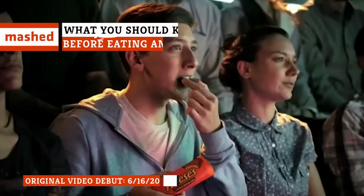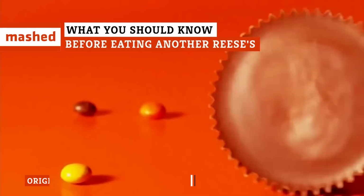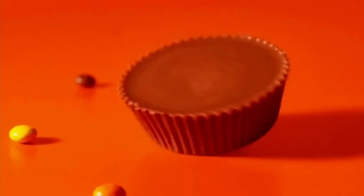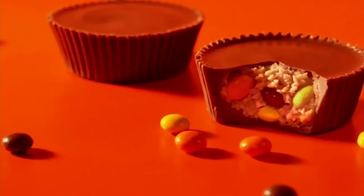Is there anything better than the heavenly mix of chocolate and peanut butter in Reese's Peanut Butter Cups? Whether you're craving something sweet or salty, they always deliver. Let's take a look inside the history of this classic American candy.